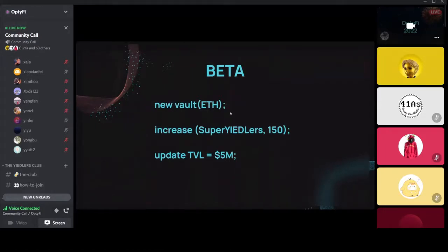Current SuperYIEDLers and the upcoming PowerYIEDLers will all be able to whitelist. And the whitelist is going to have a total count of about 250 people. So what that means is there's about 100 original SuperYIEDLers, they're the 13 team members. And then we have about 100 more PowerYIEDLers already defined. And that makes for less than 50 spots remaining.